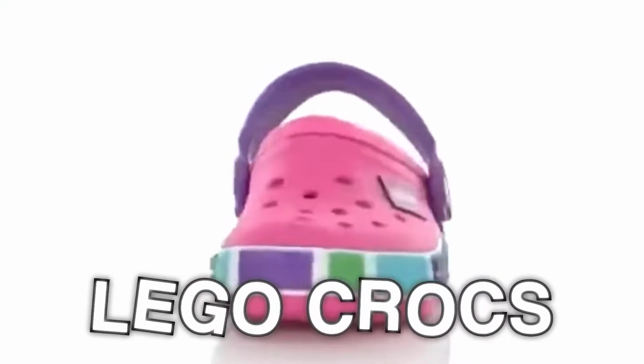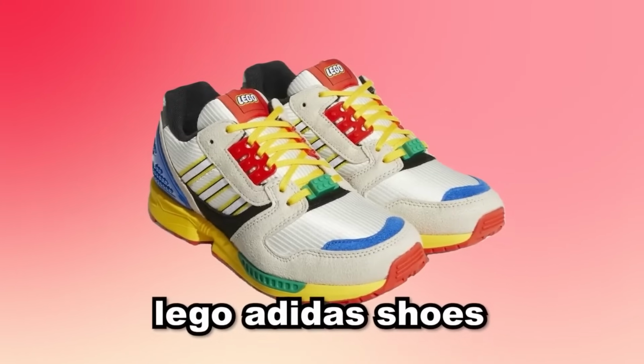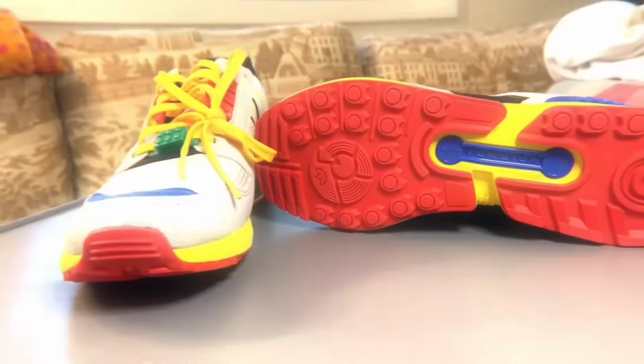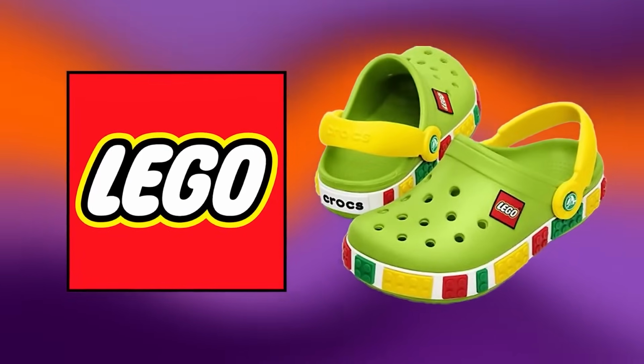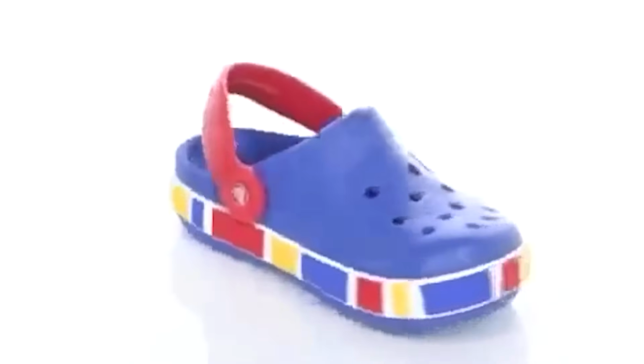Up next is this insane LEGO Crocs collab. Now, I know we've all seen the LEGO Adidas shoes, which were released in 2021, but would you believe me if I told you that this isn't the first official LEGO shoe? This piece of modern art was released all the way back in 2012, so it seems like LEGO had been wanting to make footwear for a while. 5 different colors were released, and I'm just gonna say it right now, I need these bad.